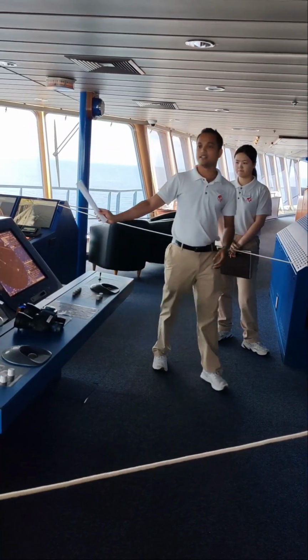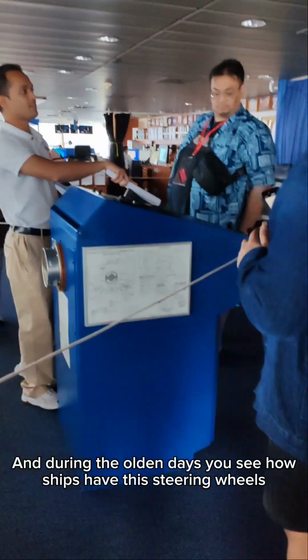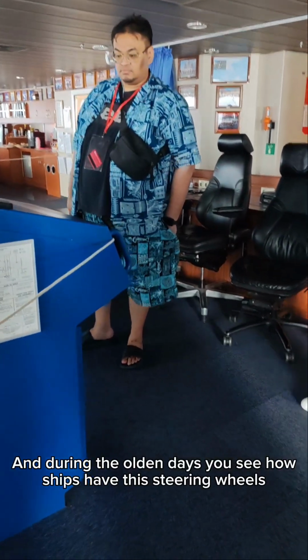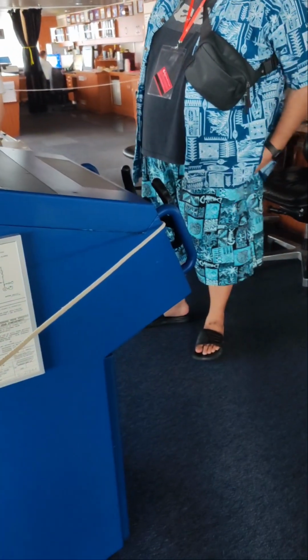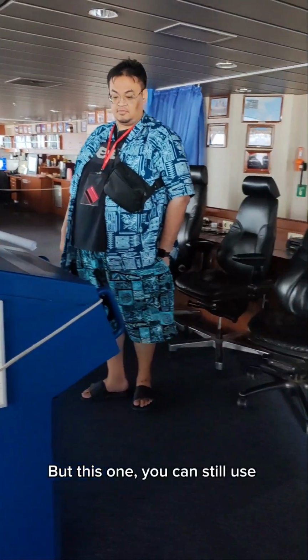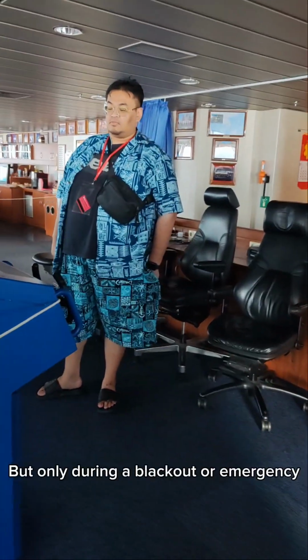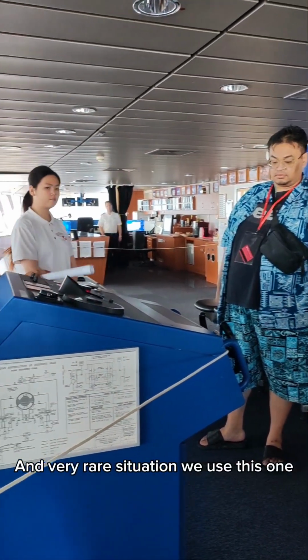If you come all the way here, of course in the olden days ships had big steering wheels. Nowadays we only use that small joystick. But this one we can still use, only during a blackout or emergency. In a very rare situation we use this one.